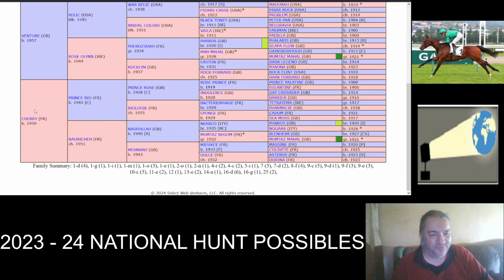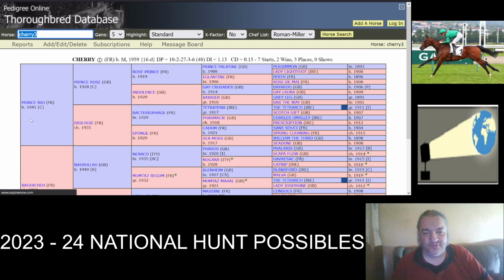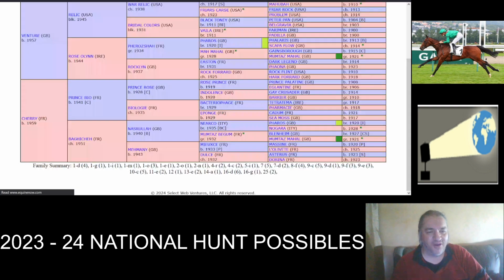And we always look at the 5th dam, don't we? Cherry. This time, though, the 5th dam is foaled in 1959. And again, fairly decent in the first 2 in 5 of her 7 starts. Second in the Irish Oaks of 1962. And 4th in the Prix de Royailleux. I do think so. I do like this horse.